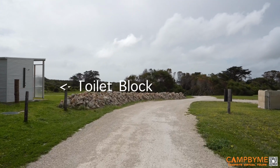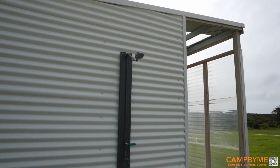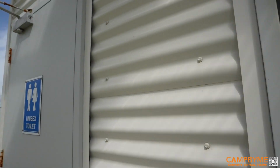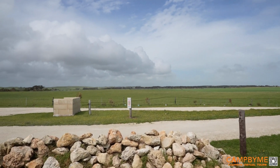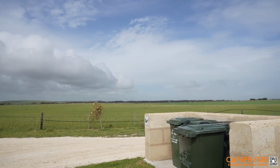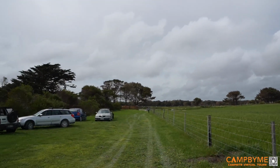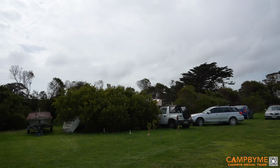Here we are, the last section, and there's a toilet block with 2 flushing toilets and an outdoor shower. That shower would be great in the hot weather. Very clean, well taken care of. And at the beginning of this last section, there are bins available to put rubbish in. And just to the left, there's a small bay of campsites protected by trees. It's quite a nice little nook.